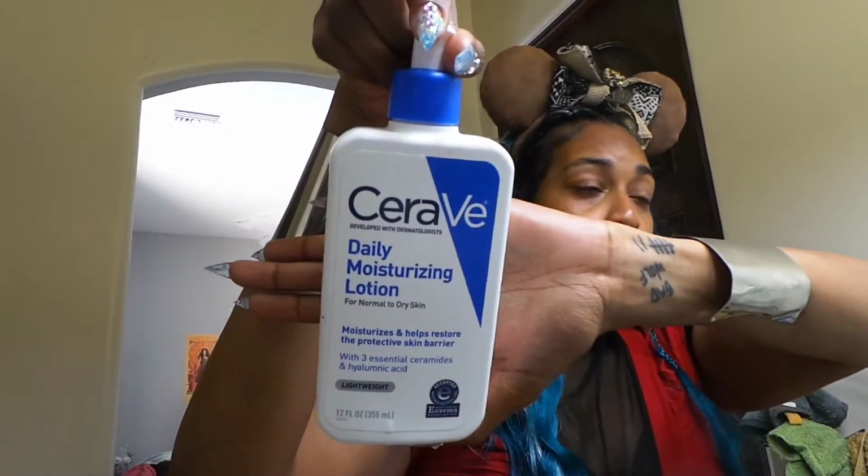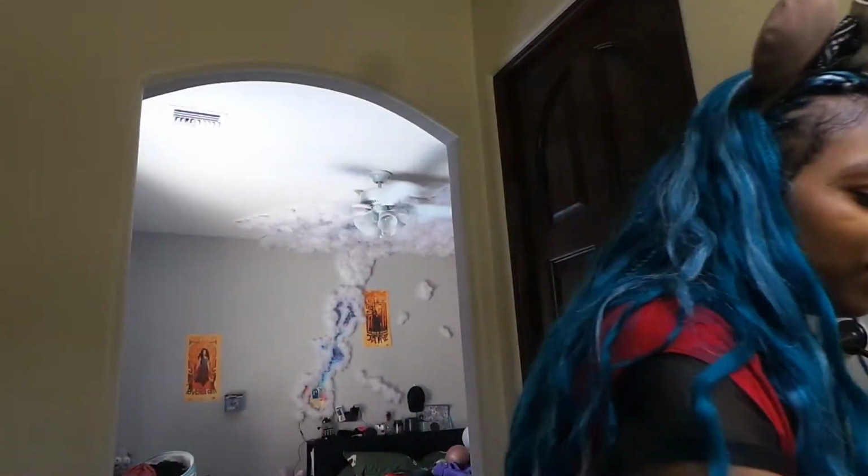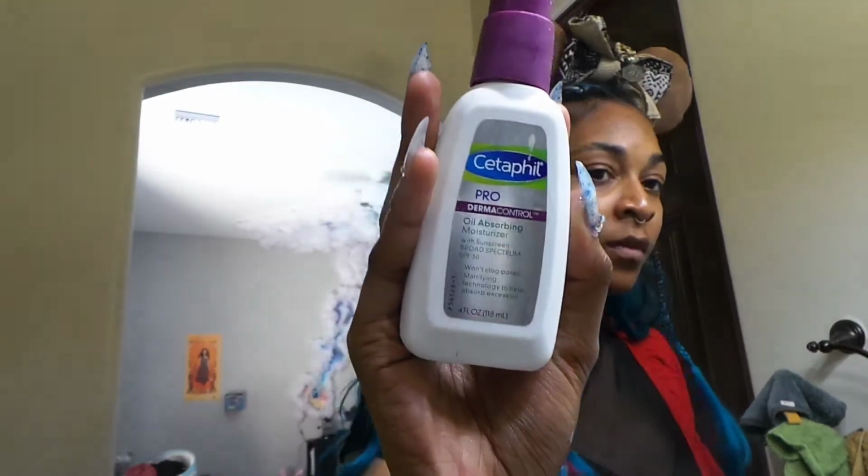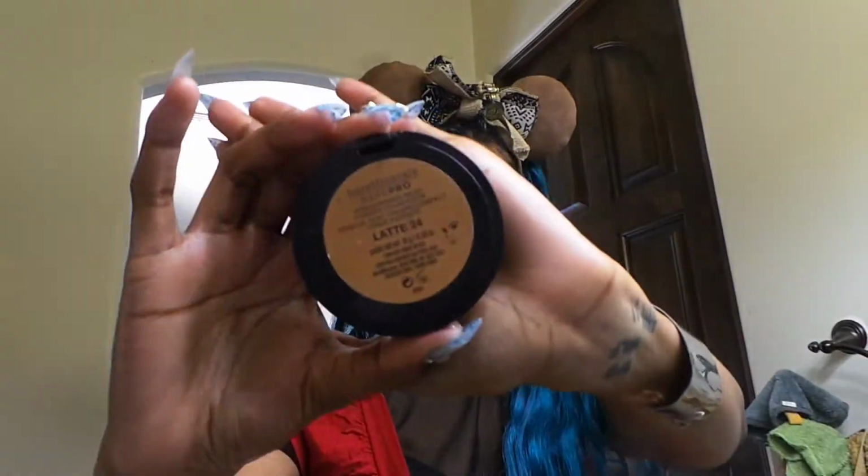I'm also applying my Daily Moisturizing Lotion, also by CeraVe. And last thing is Cetaphil's Pro Derma Control Oil Absorbing Moisturizer. Oh my god, it's a mouthful. It also has sunscreen, it's broad spectrum, and advanced SPF 30.